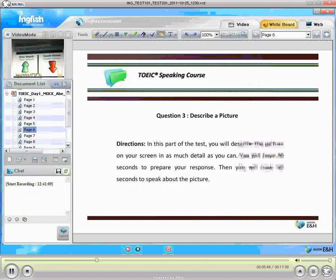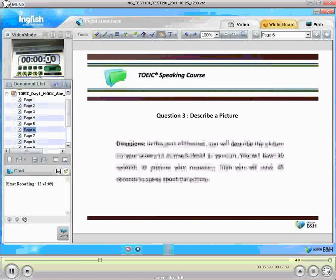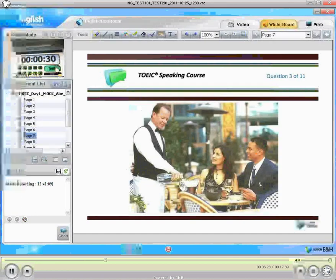In this part of the test, you will describe the picture on your screen in as much detail as you can. You will have 30 seconds to prepare your response. Then you will have 45 seconds to speak about the picture. Begin preparing now.